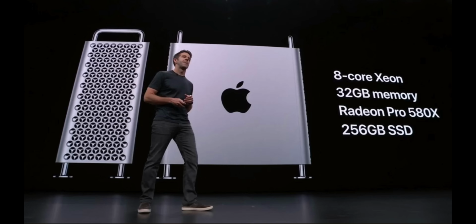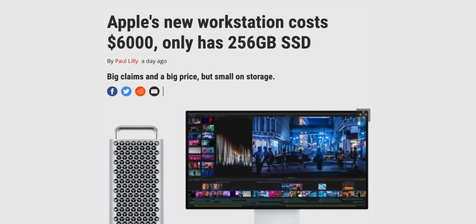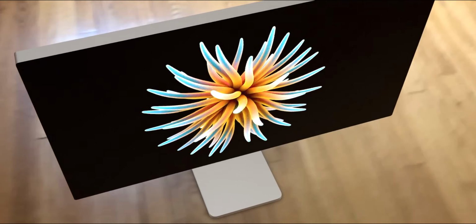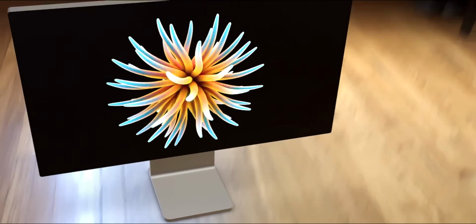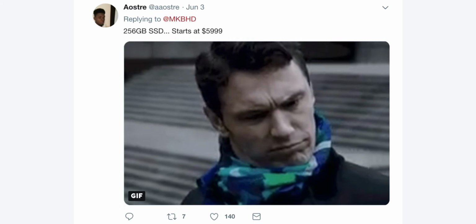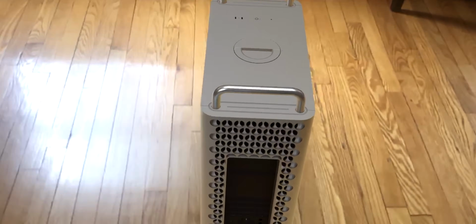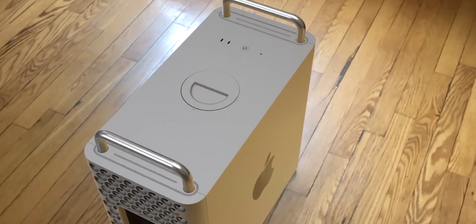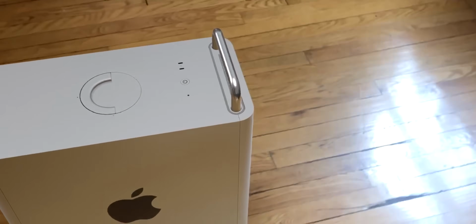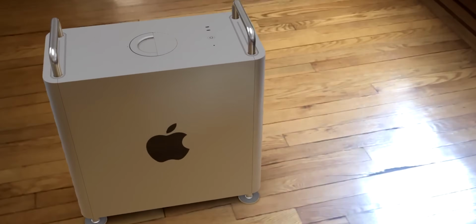But anyway, I chuckled when I saw the base SSD storage. And keep in mind, this is a $6,000 machine. The Mac Pro doesn't come with a display, so you have to pick up the display and then the stand. We're gonna talk about that in a little bit. 256 gigabytes of storage. I burst out laughing when I saw that. For $6,000, Apple is giving us 256 gigabytes. Like, oh my god. Now of course you can configure everything.